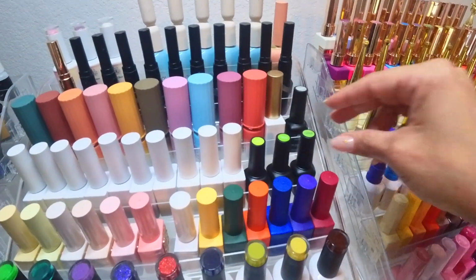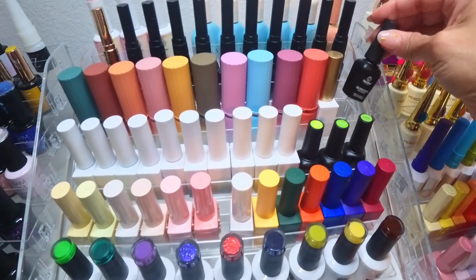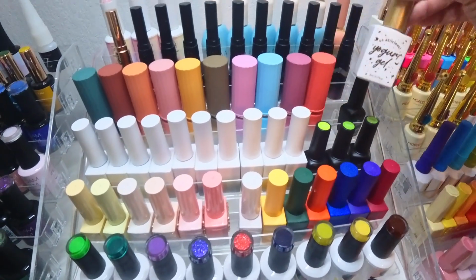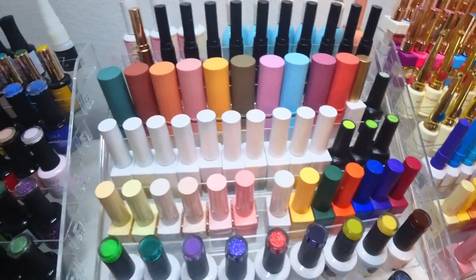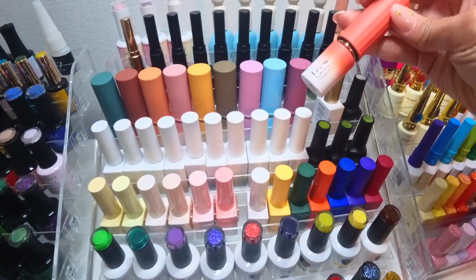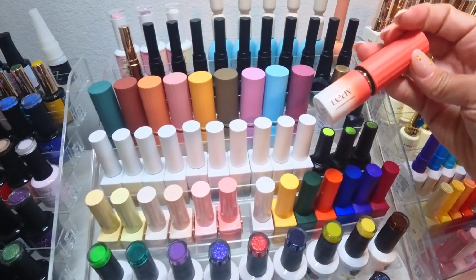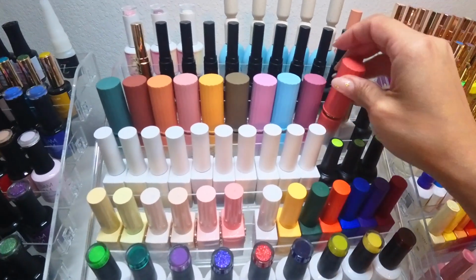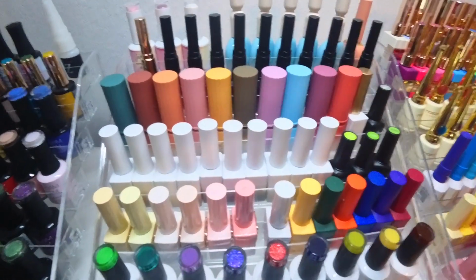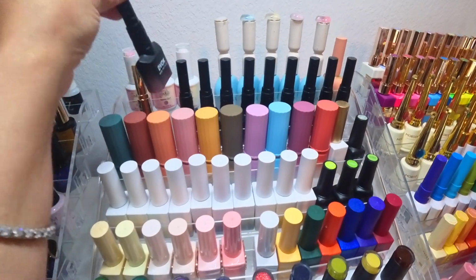Here's a couple little green Beetles polishes that just made it into my collection recently, and that's part of that collection. This is a yogurt gel. It came with this collection. We have some Leave gels. I don't know how you pronounce that, but I say Leave. And I want to say it's Japanese. I'm not sure, but these are syrup gels. These are gorgeous.